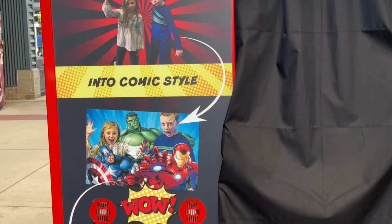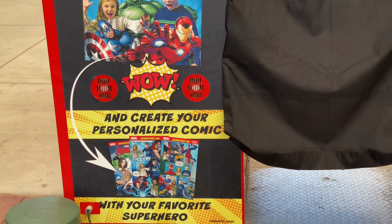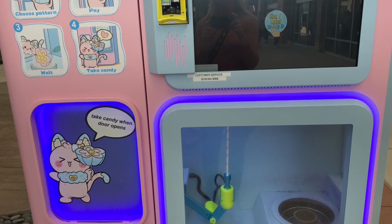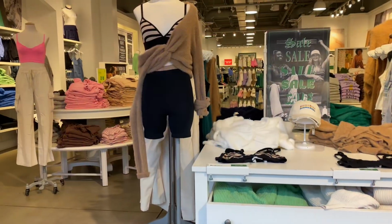You'll find these little stands set up periodically, but again, this is something too that will come and go. There's a cotton candy machine here. This is in 2023. You could come back in 2026 and it's not here, but who knows, maybe it'll be popular. I saw kids with cotton candy.